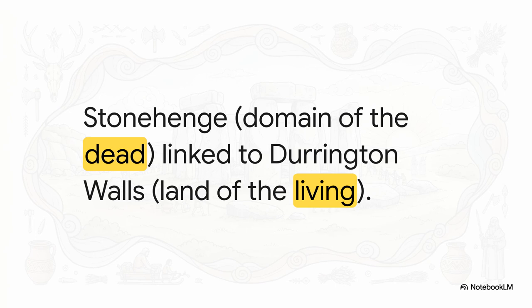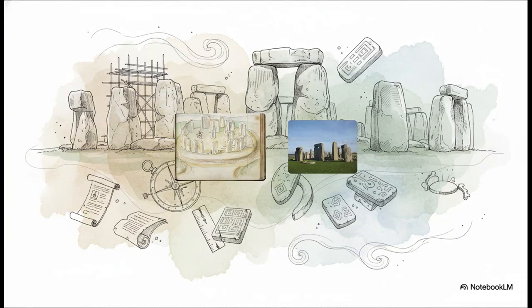And the third theory is really cool because it kind of ties everything together. The idea is that Stonehenge, built from everlasting stone, was the domain of the dead, for the ancestors. It was then connected by a ceremonial avenue and the river Avon to a massive nearby settlement built from wood at Durrington Walls, the land of the living. So a journey between the two would have been this deeply symbolic procession, a passage from life into the realm of the ancestors.